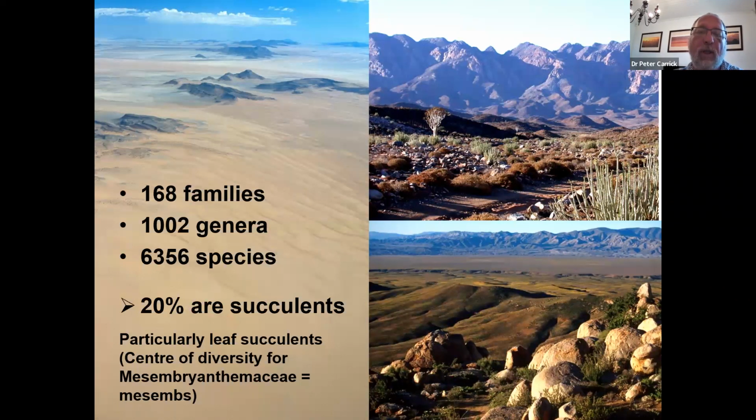And this is actually unusual, to have this high density of succulents within arid areas. Arid areas mostly have grasses and shrubs as the dominant life forms. It's the center of diversity for the Mesembryanthemaceae, or the Aizoaceae. We call them mesems as well. There's also huge numbers of crassulas, but the mesems have really exploded in our succulent Karoo, and I'll touch on why that's important for restoration.